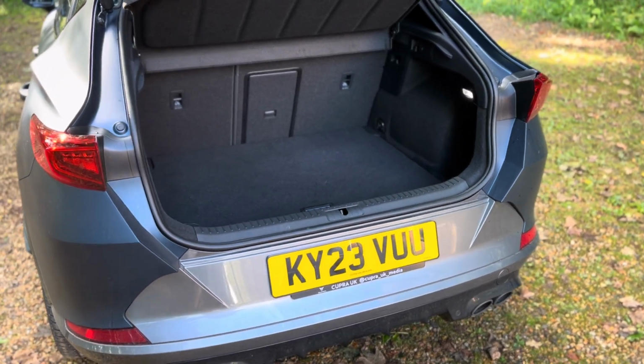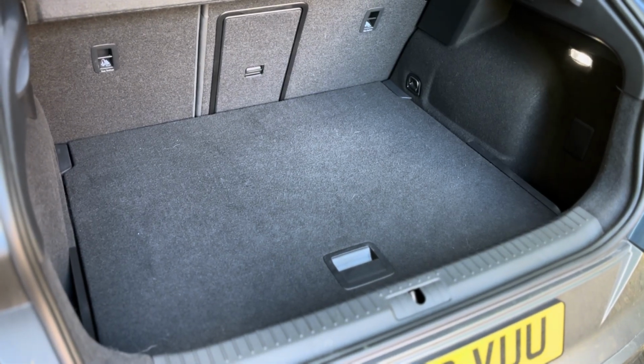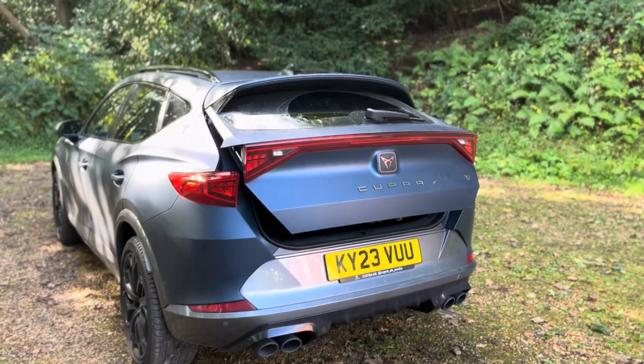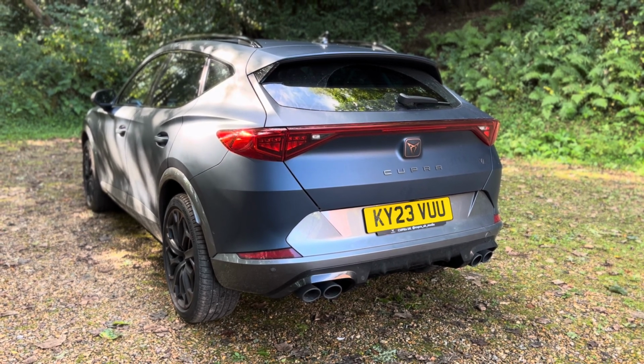Now the boot has a massive boot lip. That is my only thing, it's not great. It's hard to get the dog in. It's a good size, but it's just hard to get a pram or dog in. Got the automated tailgate, which is always very helpful. And yeah, so overall, I think it's a great looking car.